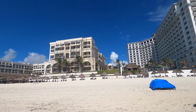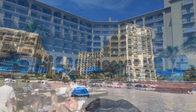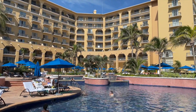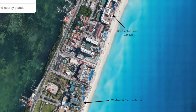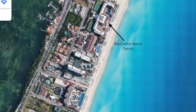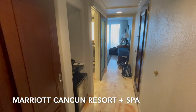We're comparing three resorts today, the Marriott, the JW Marriott, and the luxurious Ritz-Carlton Resort, all located within about a mile of each other on the main Cancun beach in the Hotel Zone. There's obviously a lot of different factors that go into choosing a resort for your vacation, so I tried to break it down and look at each category individually. So let's start with the best rooms.